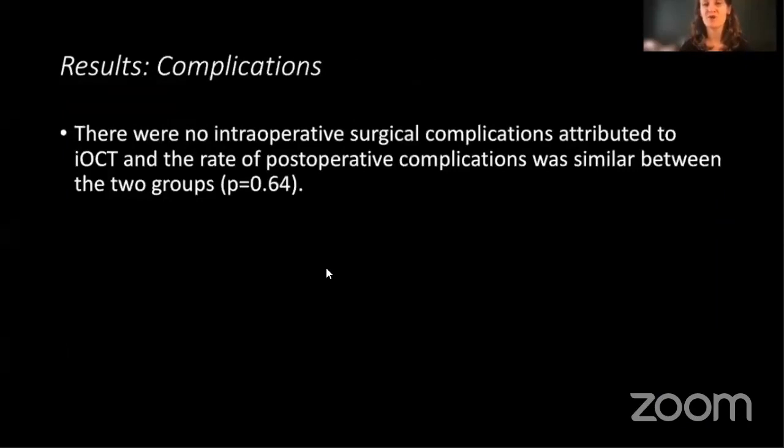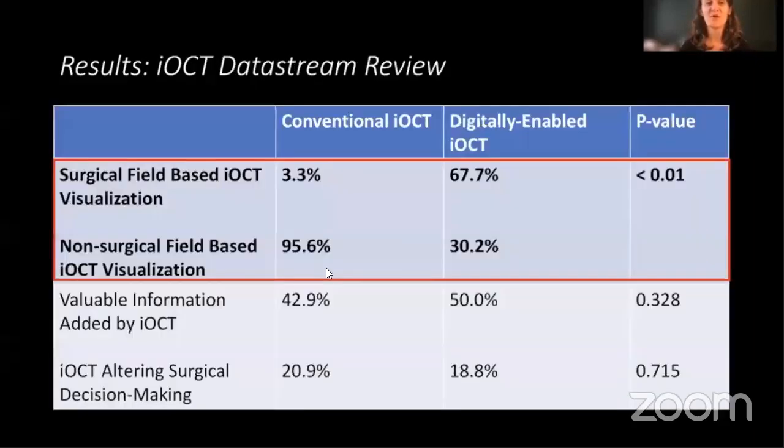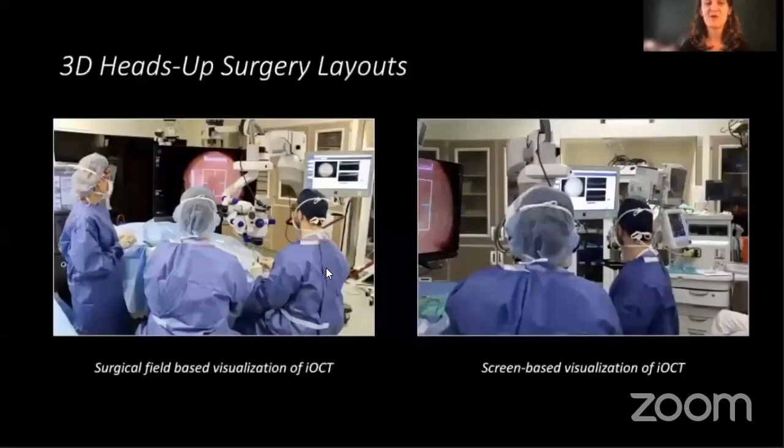There were no intraoperative surgical complications that were attributed to intraoperative OCT, and the rate of postoperative complications was very similar between the two groups. We found that 3% of surgeons in the conventional intraoperative OCT group used surgical field-based visualization compared to 68% in the digitally enabled intraoperative OCT group. Both groups found that there was valuable information added by intraoperative OCT in relatively similar amounts, and that was in about 50% of cases.